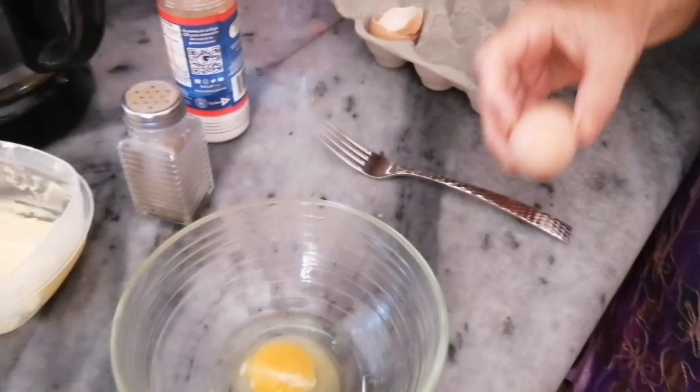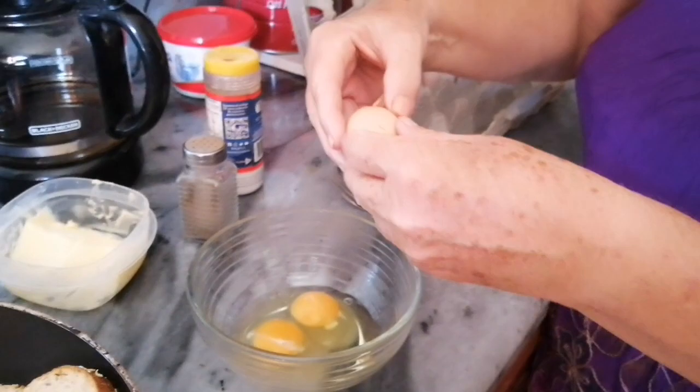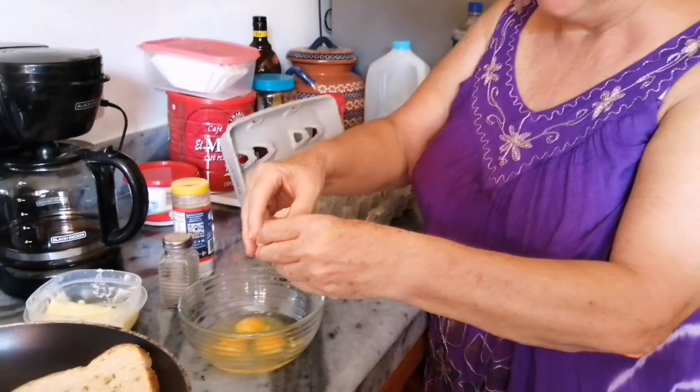Oh, nice and orange. Oh, chicky chicks. Look how nice the white is. Yeah. So solid. And these are just straight out of the old chicken's butt. This one is still warm. I can feel it's still warm. It came this morning. It's like, aw, our little babies are paying off.